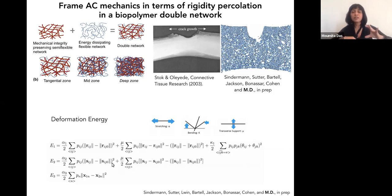The flexible network does not have any bending energy because the filaments are very, very floppy. It doesn't cost any energy to bend them. So there is only the cost of stretching these fibers. And then again there is the background gel resistance, and we have an interaction between the two networks.